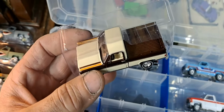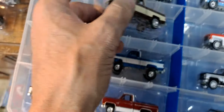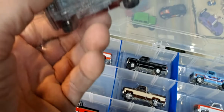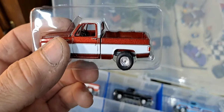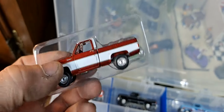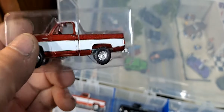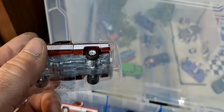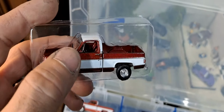So we have this release, which I really like. I think it's a really cool color combo. I think this was a color variation for it. This is not an ultra red, but it looks just like an ultra red. So even if you don't collect ultra reds, you get to enjoy the ultra red colors without it being an ultra red. They released a Mustang like it. They released both their newer trucks like it. They released this like it.